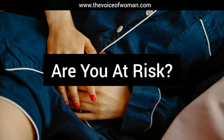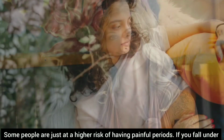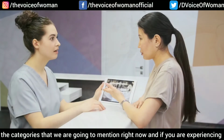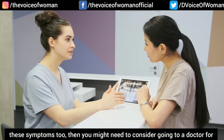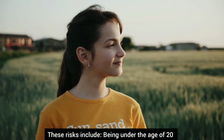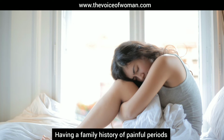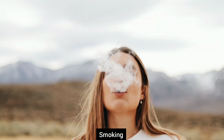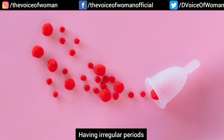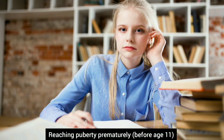Are you at risk? Some people are just at a higher risk of having painful periods. If you fall under the categories that we are going to mention right now, and if you're experiencing these symptoms too, then you might need to consider going to a doctor for a checkup. These risks include being under the age of 20, having a family history of painful periods, smoking, having heavy bleeding with periods, having irregular periods, never having had a baby, reaching puberty prematurely before the age of 11.